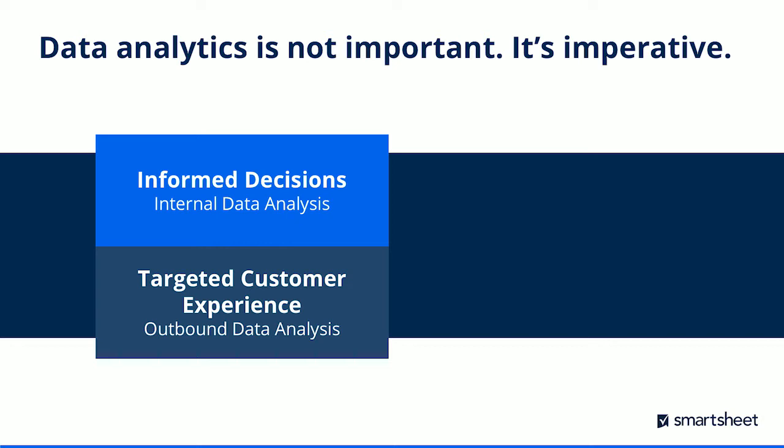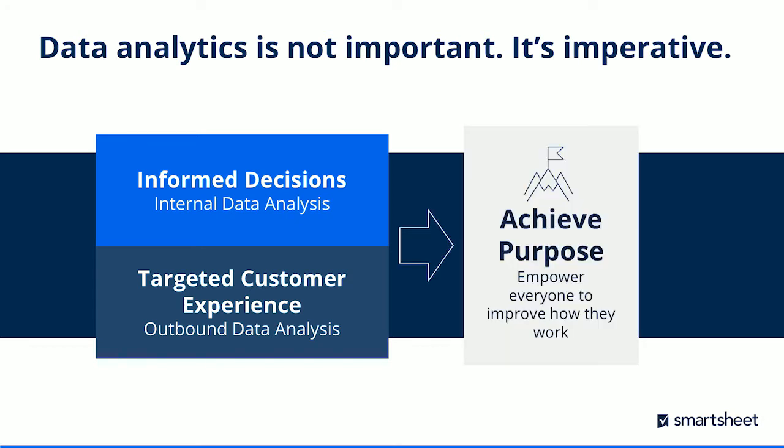Another example is at Smartsheet, our sales teams heavily use the data and reports that business intelligence creates for them. They like to know how their customers are using the product, what features they're using, and the reason why is that way they can have personalized experiences with their customers and be able to talk about their usage in comparison with their customers' goals for how they wanted to start using Smartsheet. So all in all, analytics at Smartsheet allows us to achieve our purpose, which is to empower everyone to improve how they work.